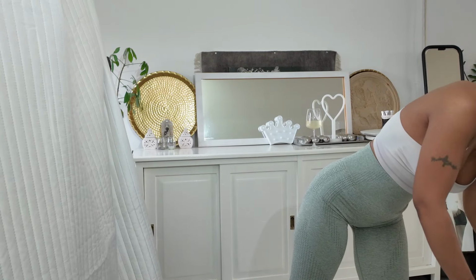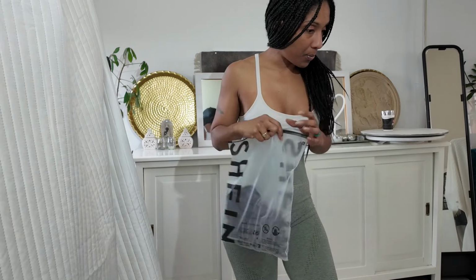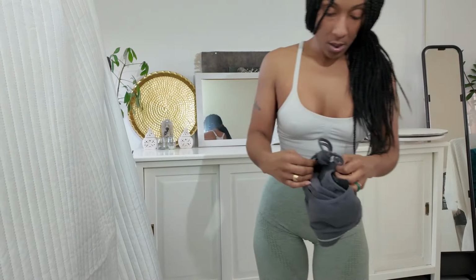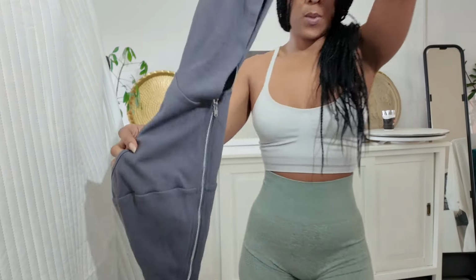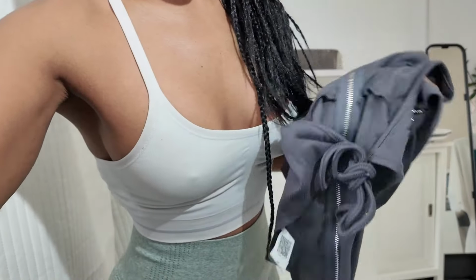Okay, I think I got another pants. And, ooh, this top. Wait a minute. I also got this top. Love the color. It's a little bit gray. It's gray. Yeah, there's a zipper in the front. Okay, I'll be right back to give you guys a better idea.